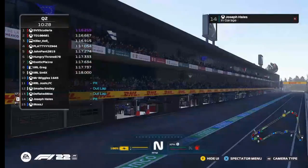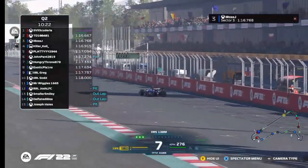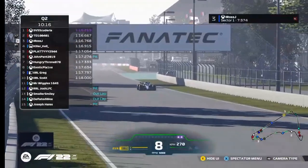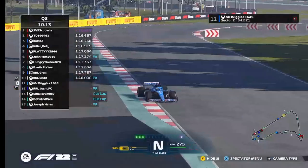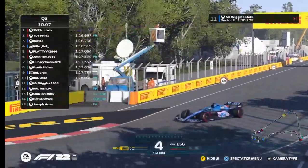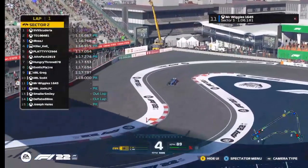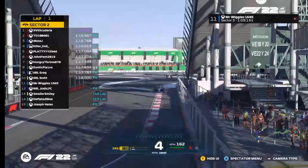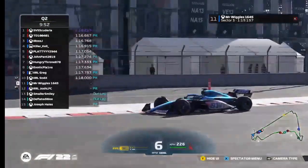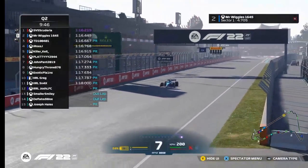Josh still in pit lane like we used to from him. And what can Ross do? After he's invalidated his first lap, he's going 3rd fastest in a 116.7. What can Mr. Wiggles do? 6.8 in the 2nd sector. Looks pretty decent. In the stadium. And into the last corner. And Mr. Wiggles going 2nd in a 116.4.